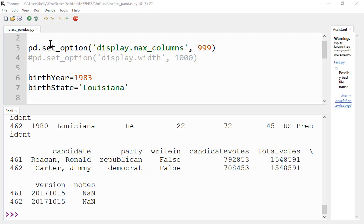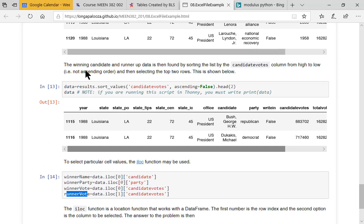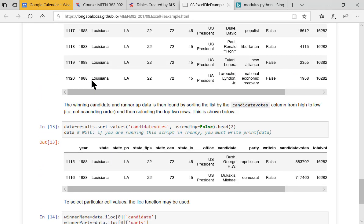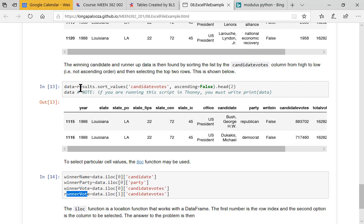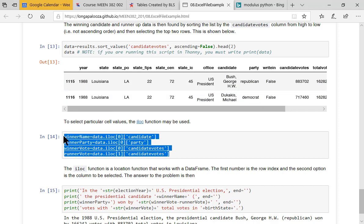All right, but that's not what we wanted to do. That is part of what we wanted to do. So what this does is now it goes in and it finds particular pieces of data. So we've got the winner's name, the winner's party, were they Democrat, Republican, Independent, whatever, the number of votes that the winner got, and the number of votes the runner-up got. So basically, we're going through our results, or actually our data based on the results. So the results gave us the combination of state and year. The data gave us the top two candidate vote getters in that results file. And now we're going into the data variable and finding particular pieces of information. So that's what this is doing.